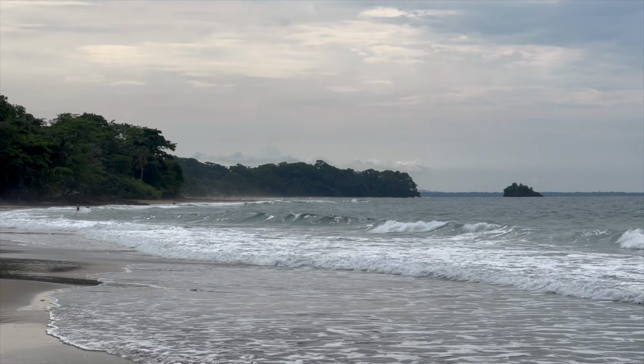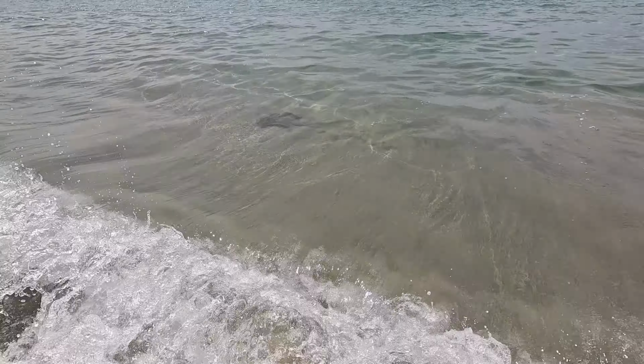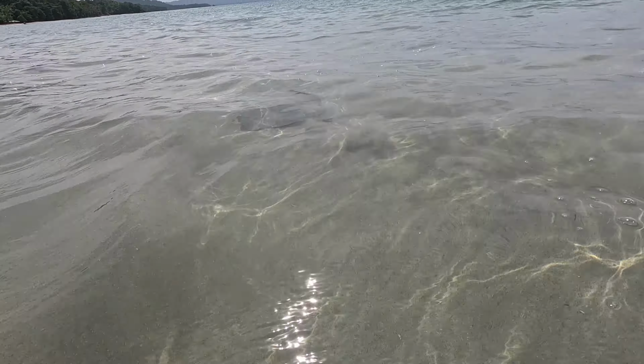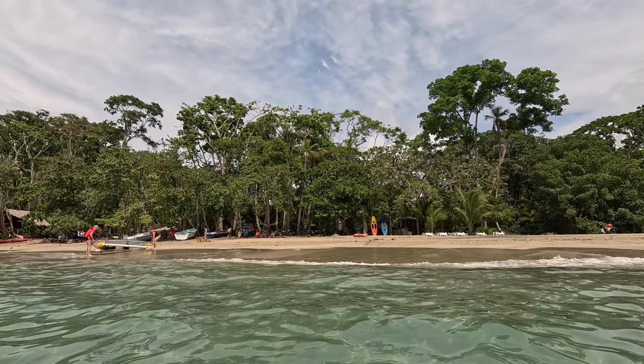The beach itself was stunning, the water was so clear, and we even saw a ray in the water. There is also a river right nearby where you can rent kayaks, either for that or to head out in the ocean, and it is just the perfect spot.